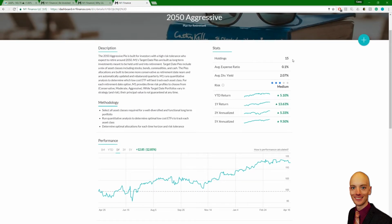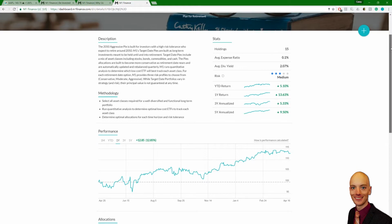So it tells you it holds 15 different underlying assets. The expense ratio of this fund is 0.1%. So every fund has an expense ratio that'll be on top of your 0.25% from M1 Finance, but that's still a tiny, tiny fee when you consider the fact that most advisors will charge you upwards of 2%.